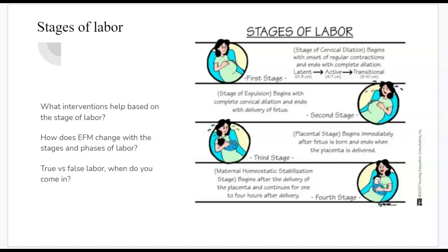Differently is a patient that has contractions, comes in at 3 centimeters, we send her to walk for an hour, she comes back and now she's 4 or 5 centimeters. So in that 1 hour, we have cervical change, and that means that the patient is in labor. So the definition of labor is cervical change, not just contractions, okay?